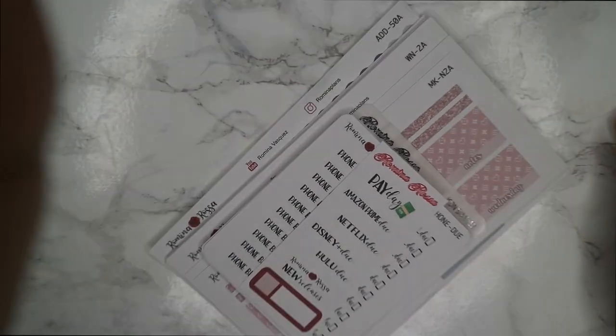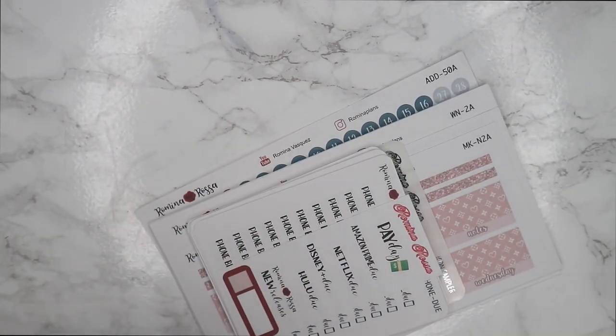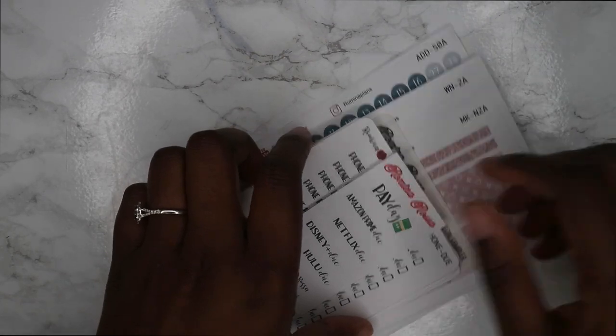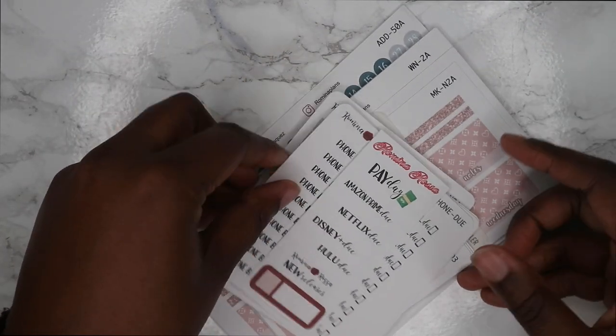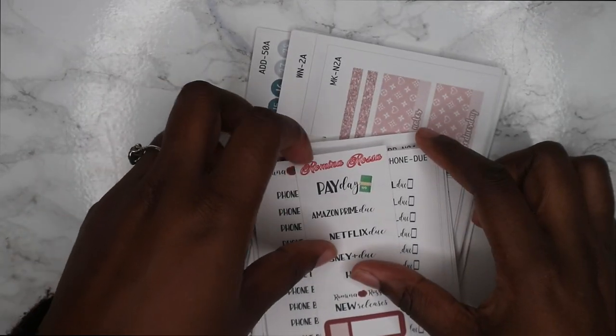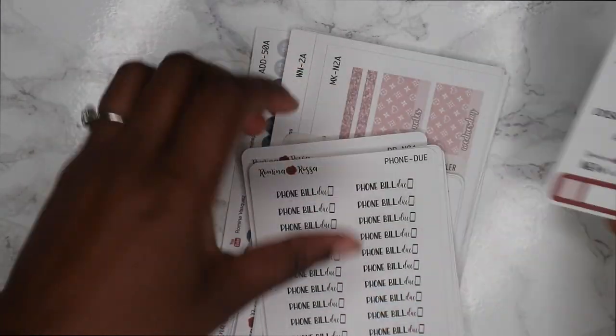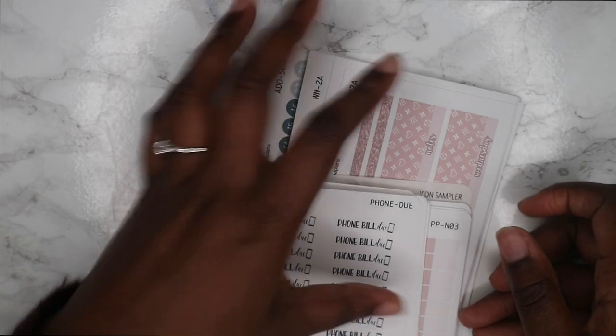Okay, so I got this huge, well, it's not huge, well, it's quite big actually. I got this big order from Romina Rossa. So let me take my egg out. These are full of budget stickers, obviously, because these are for my budget plan. So this is the freebie, and let us begin.